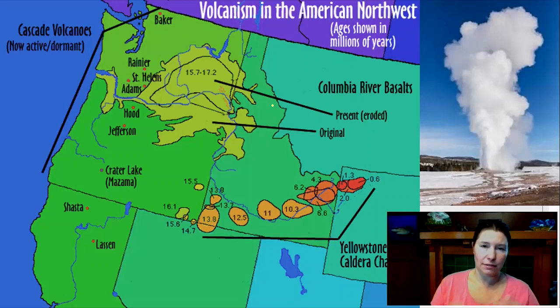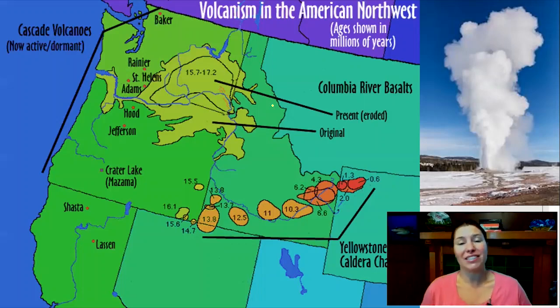But Yellowstone is the first national park, back in the 1800s with Teddy Roosevelt and all that. We didn't know what it was until the 1980s. I'm serious. In my lifetime, we figured out that Yellowstone is a giant volcanic caldera. And a caldera is essentially a volcano that has blown itself apart. The reason they couldn't figure that out is because it is so dang big.